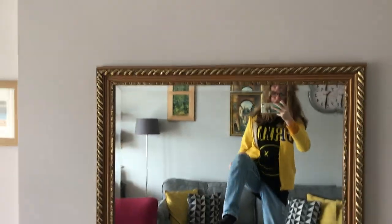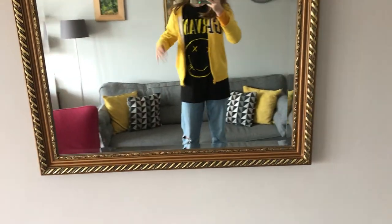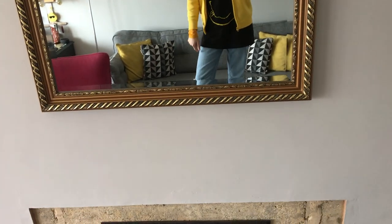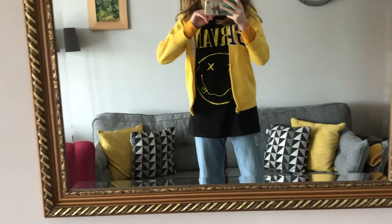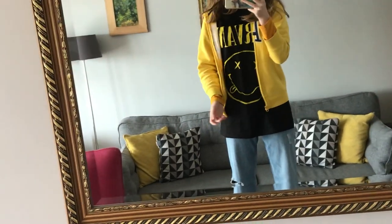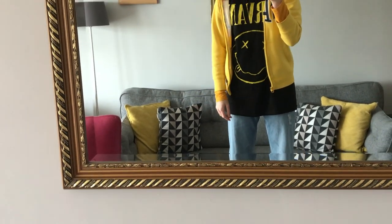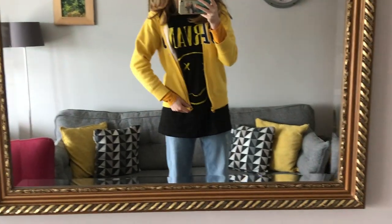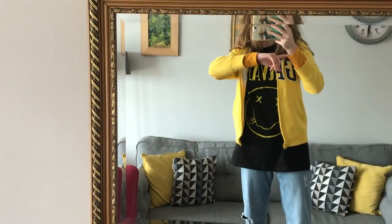So, socks. Oh my god, I need to buy socks. They're black pad socks from Primark. Jeans. I never remember what these are from, Primark or H&M, but I got them years ago. I think they're from H&M. This t-shirt, you're never going to believe it, but it's from Shein because I saw it on TikTok. It was actually quite cheap, like £7. And then this t-shirt is from Gap. A long t-shirt from Primark.